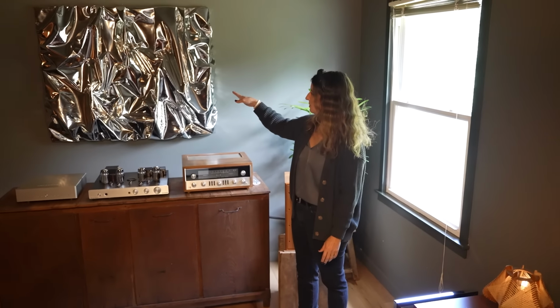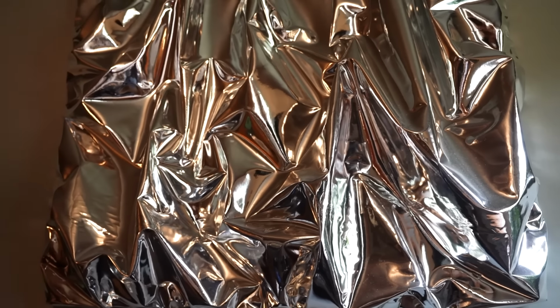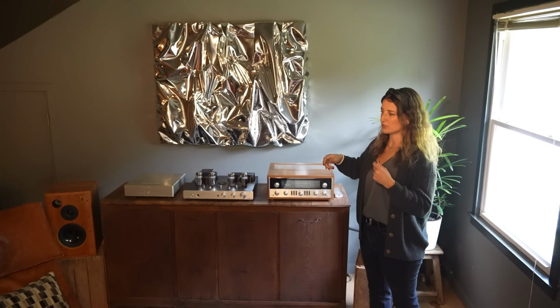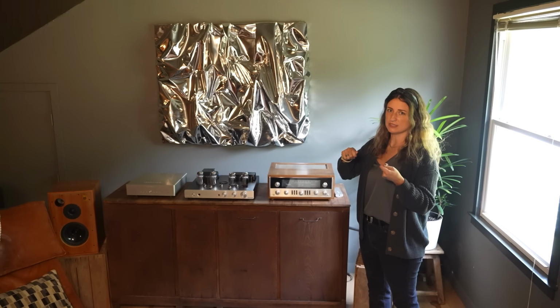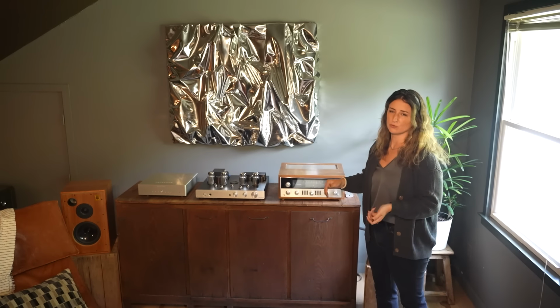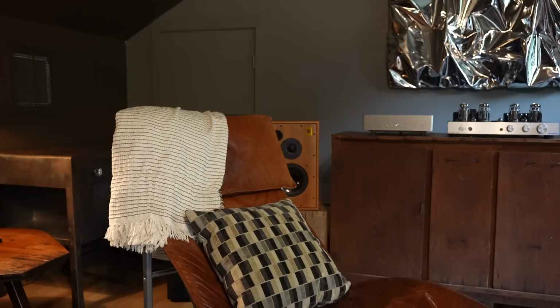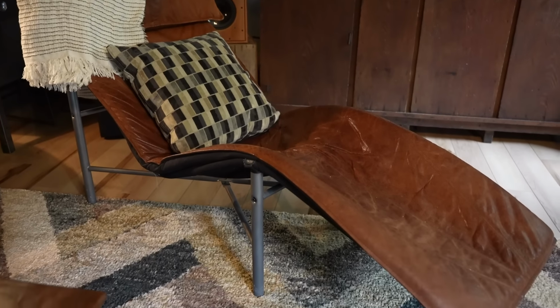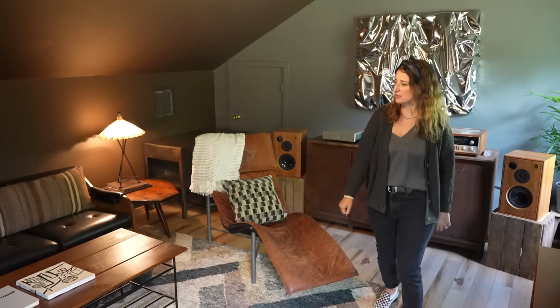This artwork, I guess you could call it, I actually made myself. I made the wood frame, and then just stapled PVC mirror fabric, just crinkled it up and stapled it to the back of the frame. And it creates this really cool reflection of light in the space. This is a vintage lounge chair from IKEA. So that's my husband's spot when we're watching movies.